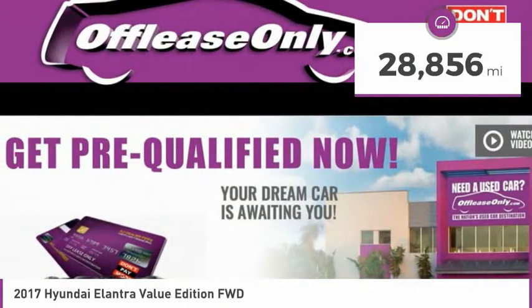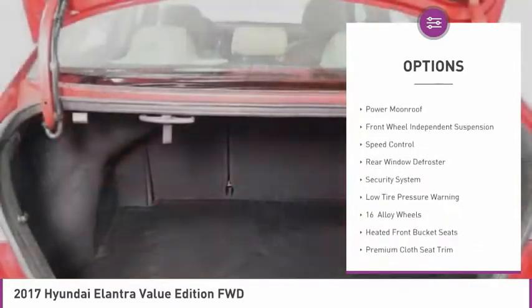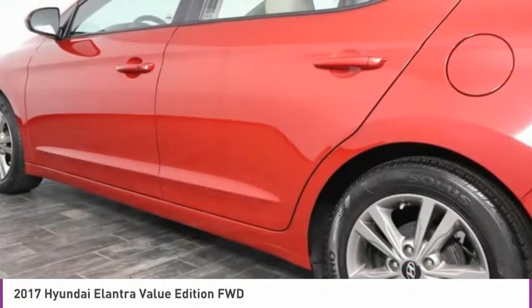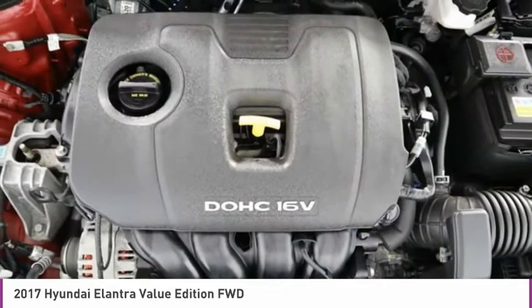Here are some of this vehicle's great options: electronic stability control, wheel locks, brake assist, remote keyless entry, power moonroof, front wheel independent suspension, speed control, rear window defroster, security system, low tire pressure warning.